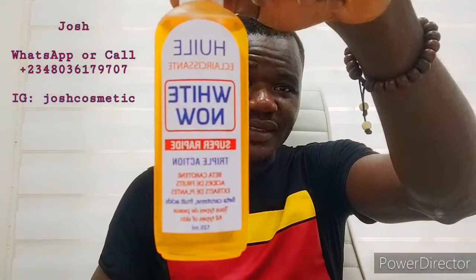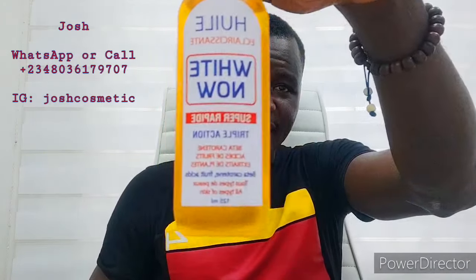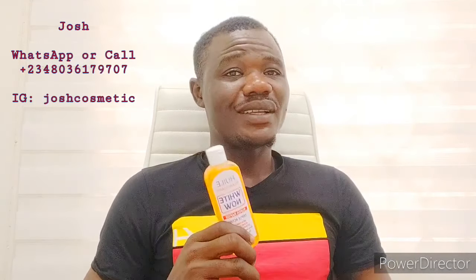But if you're using this with your oil, I advise you use it at night. Let me put it close to my camera so you guys can see it. This is what it looks like. And you guys should be careful if you're buying all this product, because there are a lot of fake out there. A lot of fake, most especially this one.